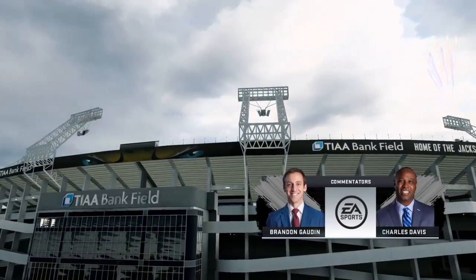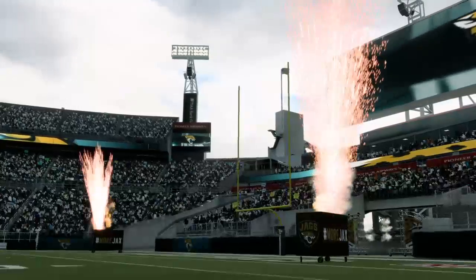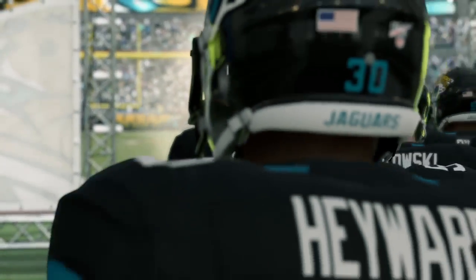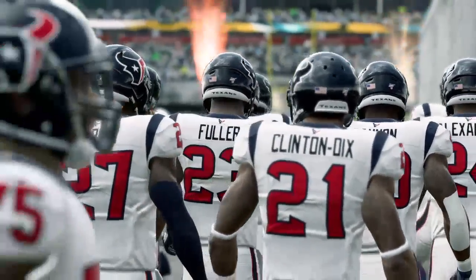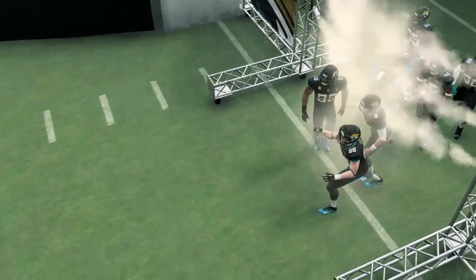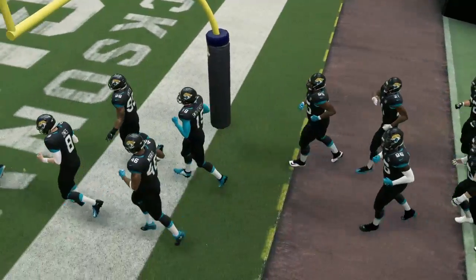Thanks, Coach. Originally opened in 1995 as Jacksonville Municipal Stadium when this franchise entered the NFL. We welcome you to Jacksonville and TIAA Bank Field. The scene a few moments ago, here it is. It's unlike any other in sport as both teams made their way out of the tunnel. These folks are fired up as their guys are ready to do battle between the Houston Texans and the Jacksonville Jaguars.